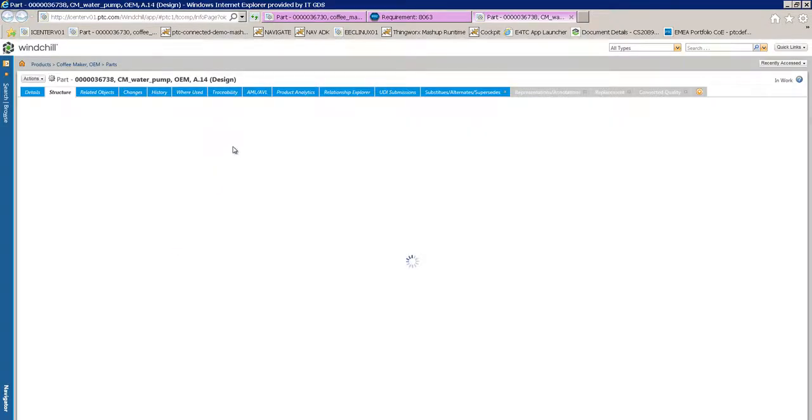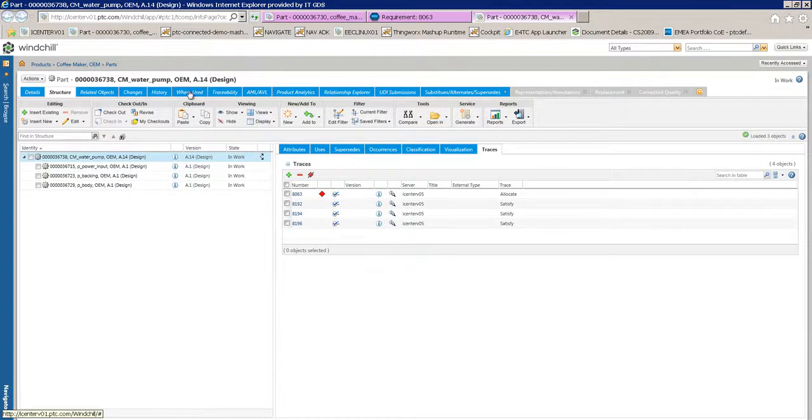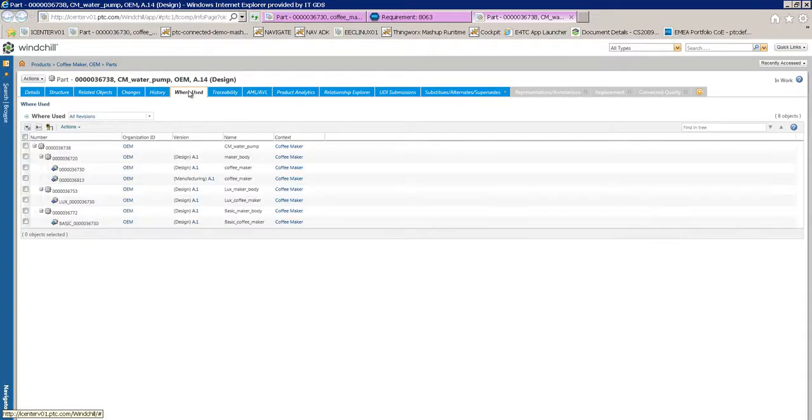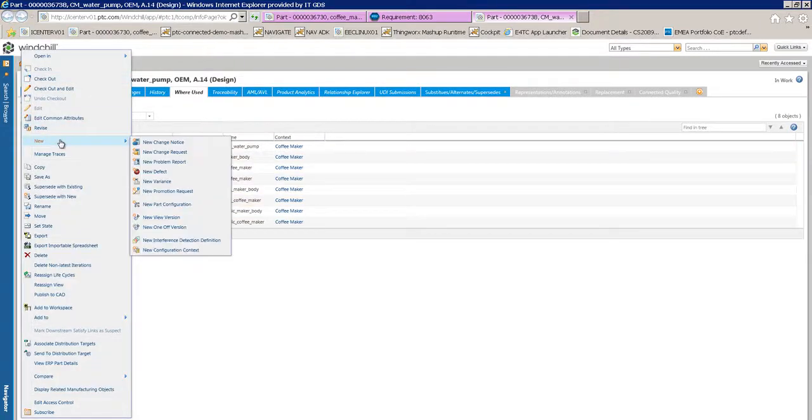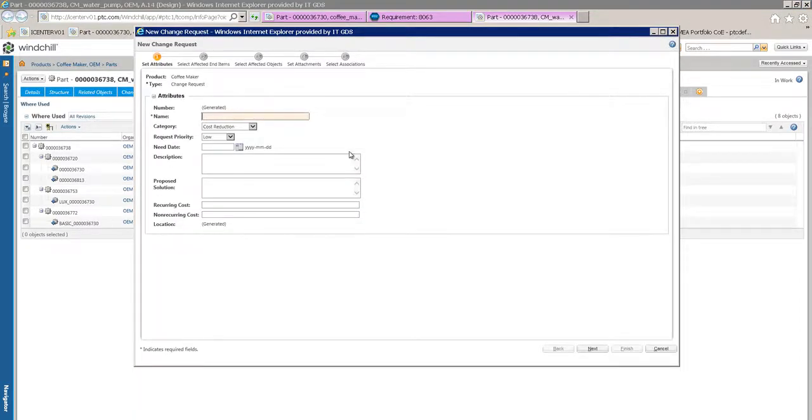Given that the pump's requirements have changed, it is important to understand how broad an impact this might have. By clicking on the pump's where-used report, we have a complete understanding of all other products potentially affected. It's determined that the severity of the incident report and its subsequent requirement change warrants the need for a change request to update the affected products to avoid future product quality issues. From PLM and its integrated change management capabilities, a change request is initiated.